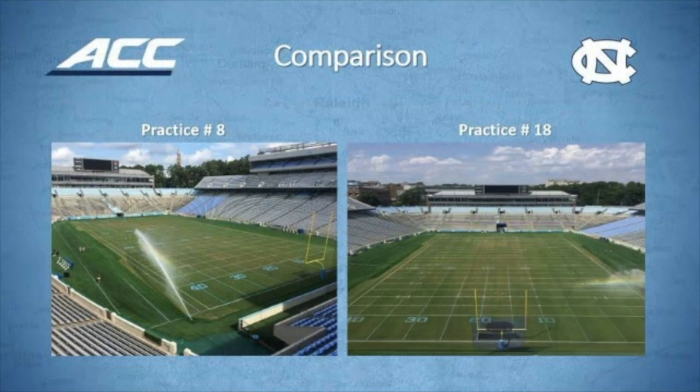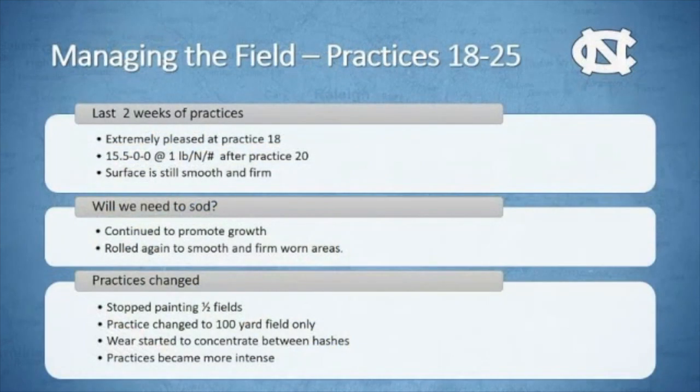So here we are from practice 8 to practice 18. At this point, we're still really, really happy with how the field's holding up. You can see there are some areas over in that right picture, but nothing too bad yet. They've worked with us. They've moved around. The weather's been great. We hadn't had a practice yet where it's been raining, so it's been dry. It's been nice. And like I said, we're extremely pleased with where we're at.